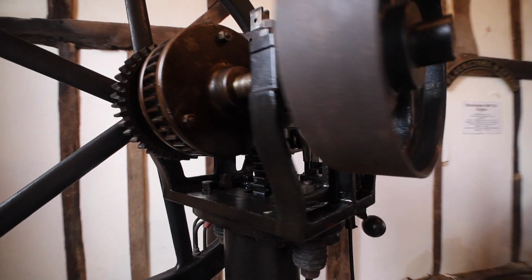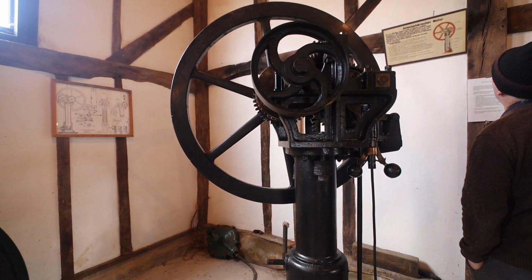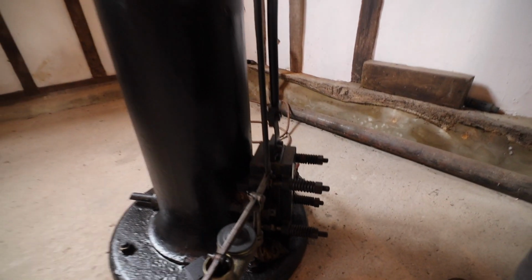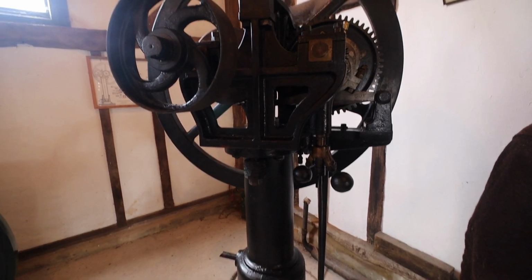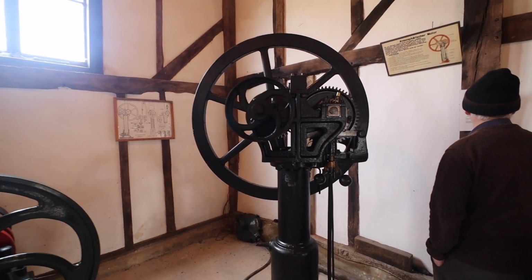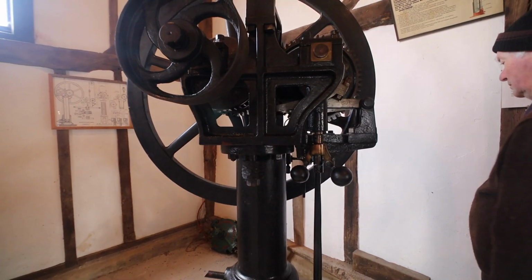Very lovely. What sort of age was this? Do we know? It was made between 1867 and 1876. 1867 to 1876. Fantastic. And around 5,000 were built. Really? These are very, very rare.